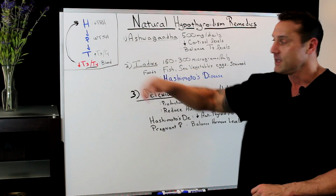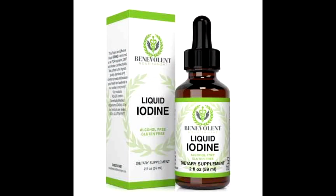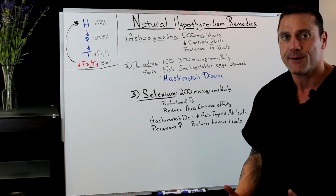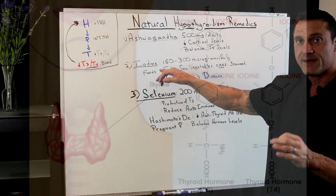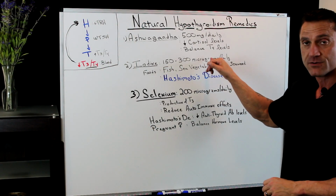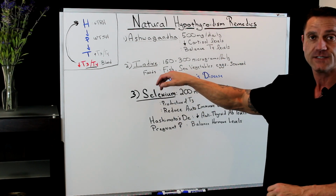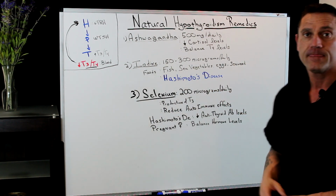thyroid gland. Next, iodine. Now, iodine is very important because iodine is one of the special ingredients that makes thyroid hormone in the thyroid gland. Now, I always recommend about 150 to 300 micrograms daily. It's not that much. And you can find it in foods like fish, sea vegetables, eggs, seaweed.